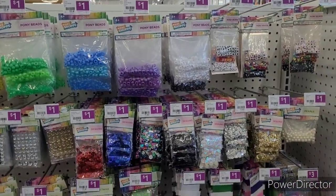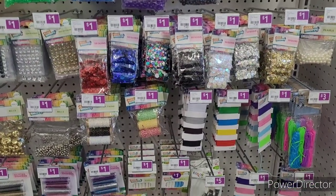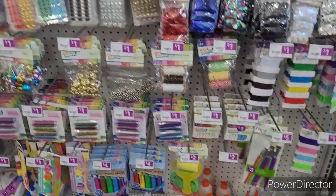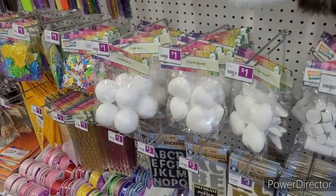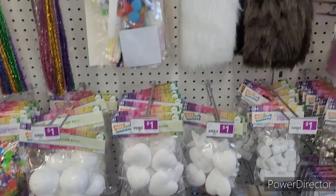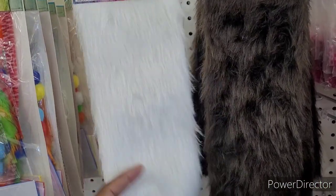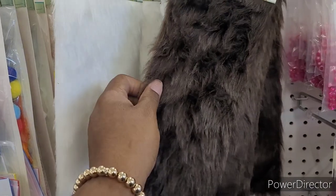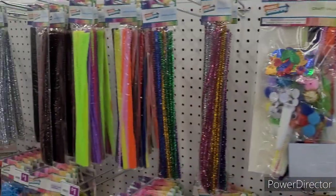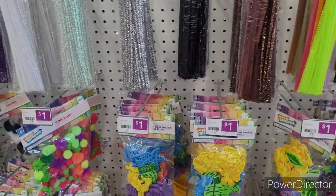Like a lot of these items over here is a dollar. The beads, the sequin, more little items. And they have some little styrofoam balls and hearts, some things. Have some craft fur. I'm surprised I haven't seen craft fur in another store. That's strange. They might need to add some craft fur to their selection. Here's the Chanel stems. Here it is.